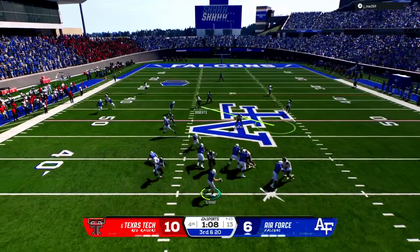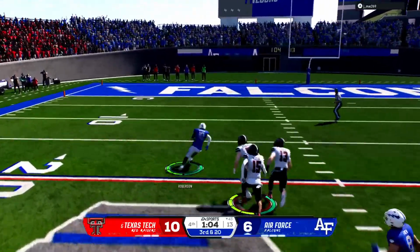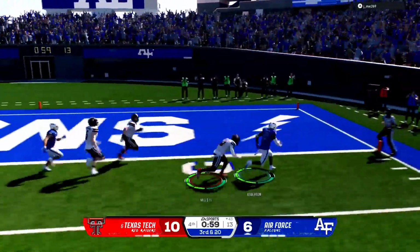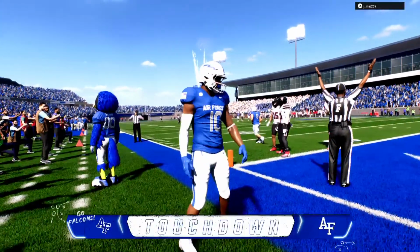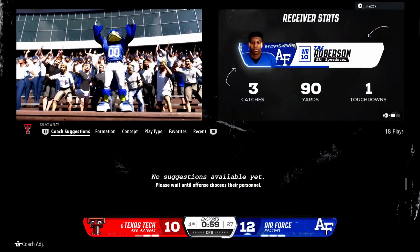Looking to throw, and he needs a bunch. Wide open downfield. Flying out to the left. Touchdown, Falcons. And inside a minute to go, and they've got the lead. Man, and just what the doctor ordered.